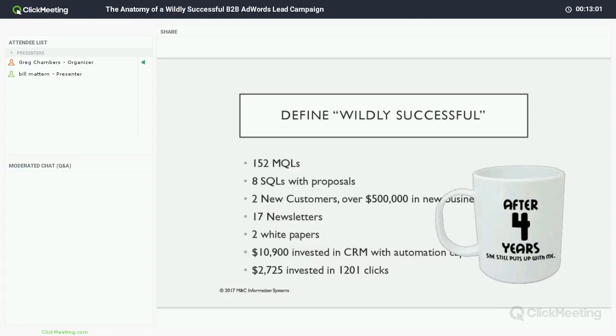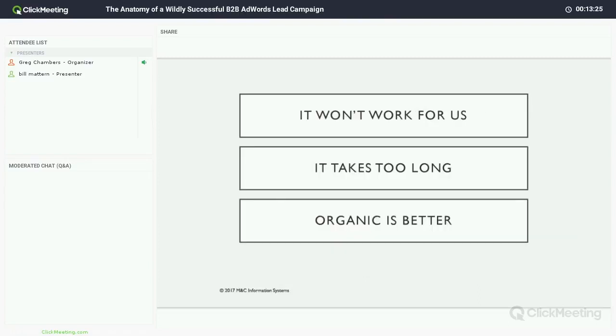The whole reason we know about all this is because the owner took me out to lunch, basically saying, I'm sorry for all the grief I gave you because it's been working. It didn't feel like it was going to continue working or that I was ever going to get anything from it. But now I'm staring down the barrel of one of my best prospects, and it's because of this work. So that's wildly successful. With that in mind, let's jump into these.